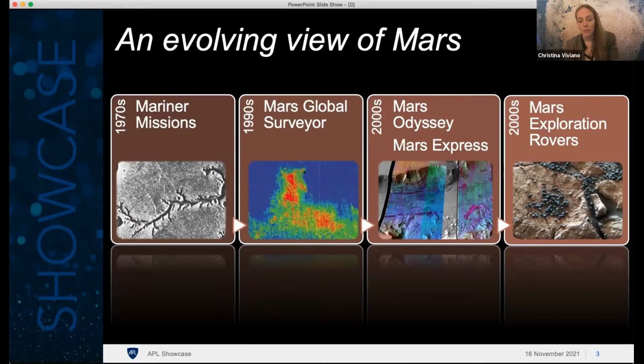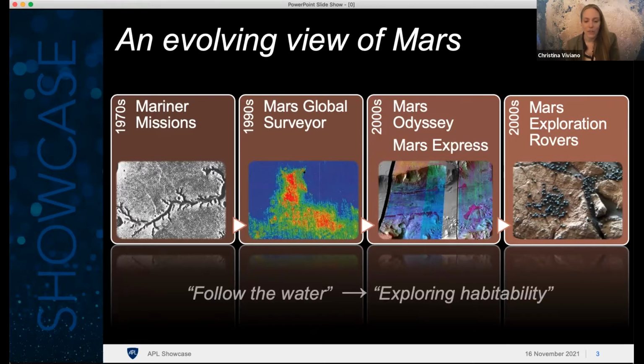Around the same time, two Mars exploration rovers, Spirit and Opportunity, had reached the surface and discovered evidence for hydrothermal systems in these little spheres of iron oxides in a mineral called hematite that is shown in the rightmost image. And those are thought to form in the presence of water as well. So it was around this time that the Mars exploration program started to shift its focus from the mantra of follow the water to exploring habitability.